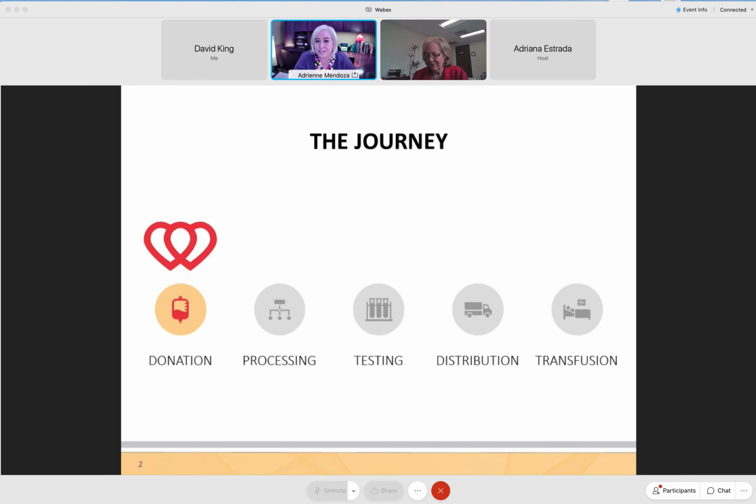It doesn't take very much time. The donation itself may be an hour, maybe 2 hours, depending on what product you're giving. We're going to talk a little bit about that. But even after you give blood, it's a very short journey until the time it actually leaves our facility and goes out to that patient in need. And as Mary mentioned, we're serving over 100 hospitals across 48 counties, a huge, vast area of South Texas, and we're very proud to be able to partner with our hospitals to make sure we're serving the patients in our community.